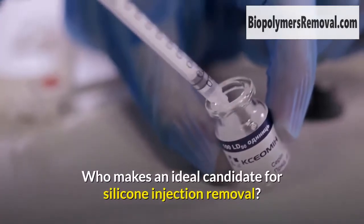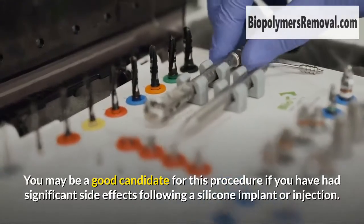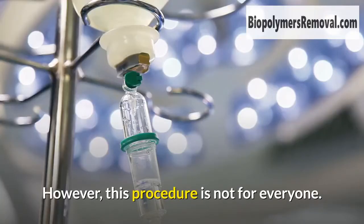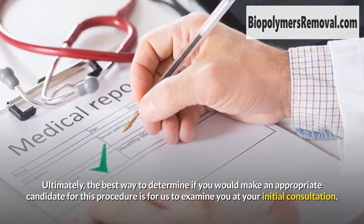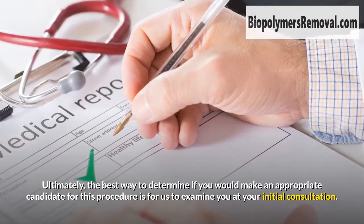Who makes an ideal candidate for silicone injection removal? You may be a good candidate for this procedure if you have had significant side effects following a silicone implant or injection. However, this procedure is not for everyone. Ultimately, the best way to determine if you would make an appropriate candidate for this procedure is for us to examine you at your initial consultation.